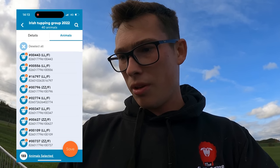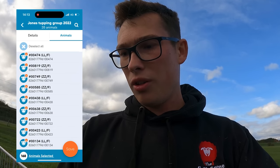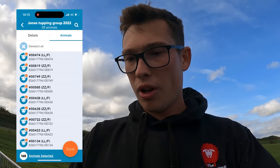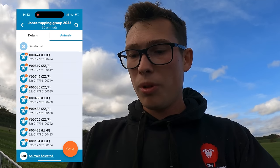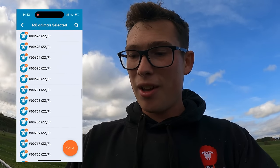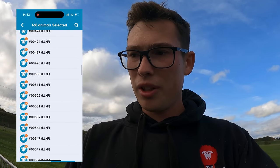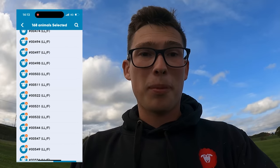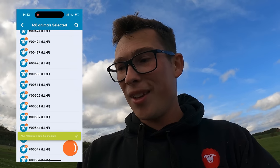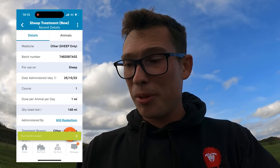One, two, three, four, five. Irish Tup, no. Jones Tup, there, that's it. Then they're all on, there's 168 on there. So we've missed one off. We just press save. You will see, I'll just click so you can see every animal I've actually done. That's now there. We click save. That loads. So that is all those recordings done. Really quick and simple, way easier than writing a book. Then it just shows you a list again of all the animals that we've done.